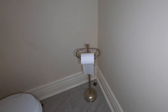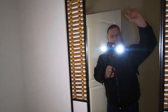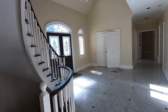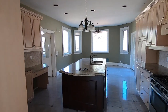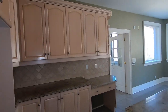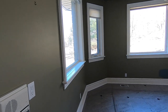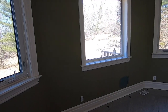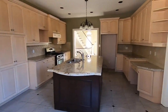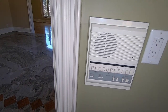Bathroom. We've got some toilet paper there. There's your toilet. Sink. Moving on into the kitchen here. Beautiful kitchen. Lots of covered space. Yes, I do sound like a real estate agent. So for a house that's a bit more modern than others, I find it interesting that there's an intercom system, because these are typically found in older houses, not a house that looks as new as this one.